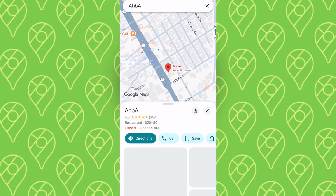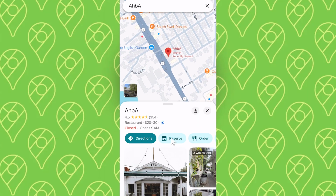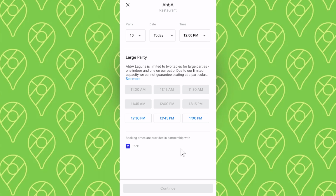Last but not least, number 8, book restaurants in app. Similar to the airports, why go to a third-party app when you can stay inside of Google Maps where you're already living? If you found a great spot, you want to eat there, and it's partnered with OpenTable, which all good restaurants are, you'll see a reserve button right inside of Maps. Tap it, book it, done. No need to open, like I said, another app. Super simple process.